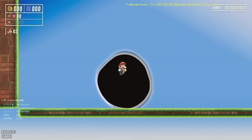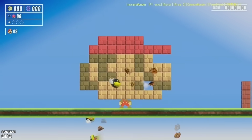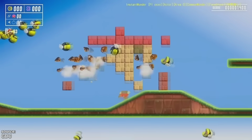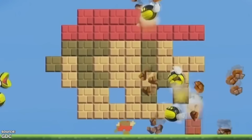It's a real interesting one, where you get turned into Pixel Mario with a giant head made out of blocks, edible blocks. Your goal is to make sure your head doesn't get eaten by the noshers that are flying around everywhere. Pretty cool, right? Why did it get scrapped?